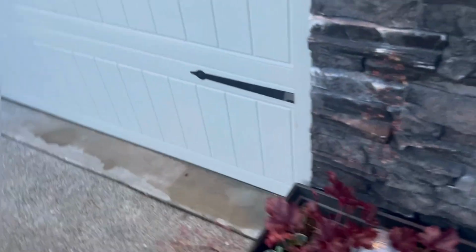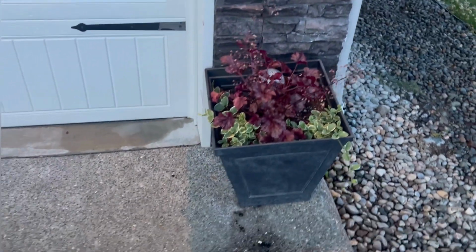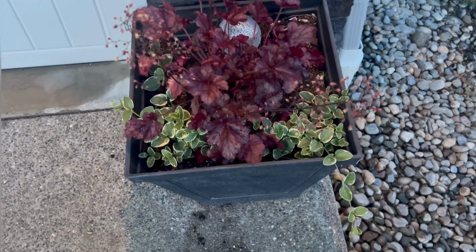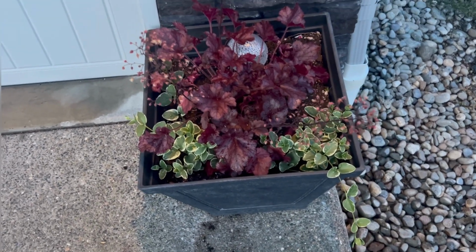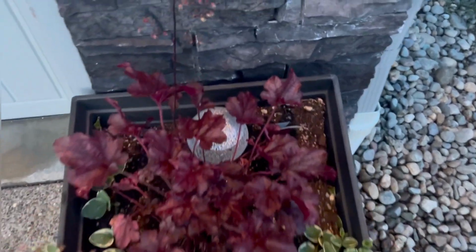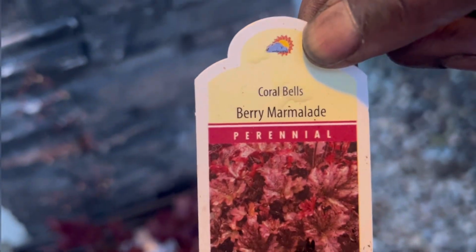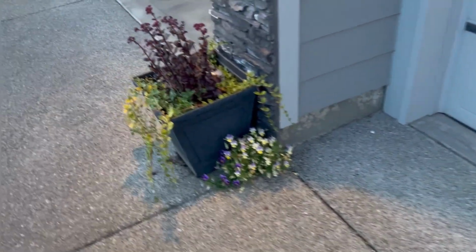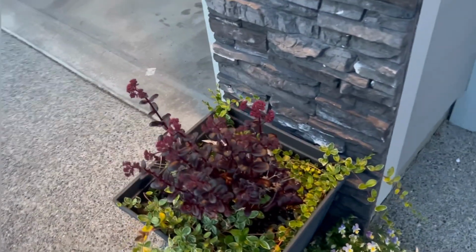And then in the front, again, those beautiful burgundy plants. And I know the name of them, but I just can't think of it right now. But you guys, oh, it's in here. So here's the name. Berry Marmalade. And when I tell you they are hardy, because if they can manage to survive in the Pacific Northwest, then, you know, they're a winner.